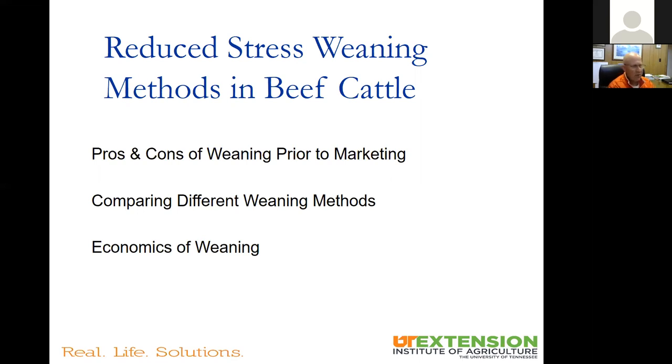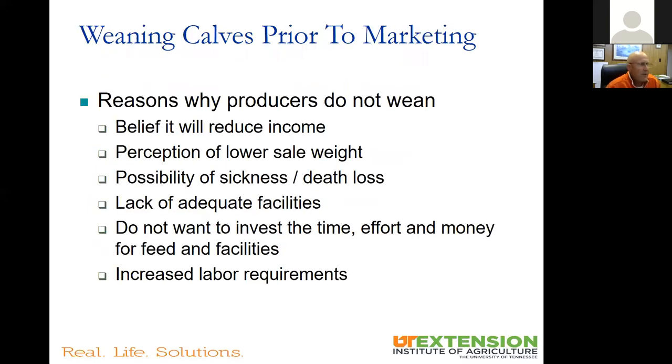And then go through the demonstration itself, how it was set up, what we did, the results, and then get into the economics of it, because it's all about whether or not this has a chance of adding some value and making producers some money. So that's what we're going to do. If someone's got a question, fire off at any time. And with that, we'll go ahead and get into it.